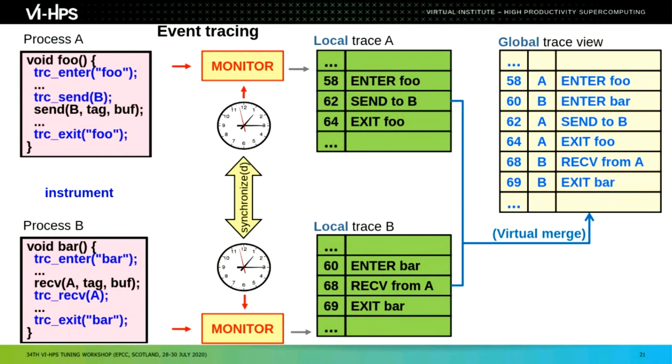So one point here is that for this to work correctly, we need to be sure that the clocks for each process are correctly synchronized, so that the timings of both traces are coherent. And if we have both of these, we can merge those and see exactly what went on between both threads across time. So we can see which function enters first, what happened, that we sent a message first, and that it was received afterward. So this is what a tracing profile will provide you for more information.